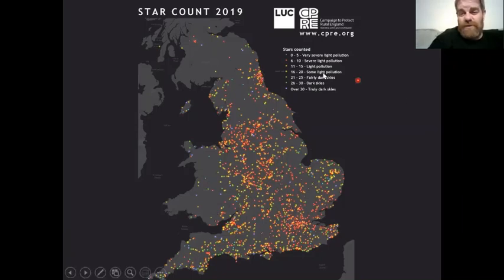If you get lots of stars, so if you can see over 30 stars, it'll be classed as a dark sky. So when you see these purple dots and blue dots, these are areas where obviously there's not as many people living there. They're out in the countryside. You can see many, many more stars because there's less light pollution. So this is what this map's tracking. It's just trying to track where we're ruining the night skies due to excessive light pollution.